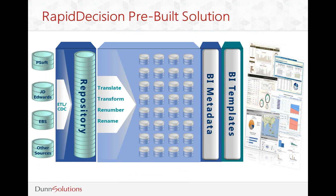Once that data resides in the repository, we then do the heavy lifting to really optimize the data, transform that data, and put that data into subject area data marts. Once those data marts are built, we then have a metadata layer, which is part of the business intelligence solution, and we have pre-built metadata for some of the BI tools that exist out there today, as well as some pre-built report templates to get the users jump-started. You don't want to give them a blank slate. So we give them pre-built reports so that they can validate the data and get the confidence that they need to move on with the BI project.